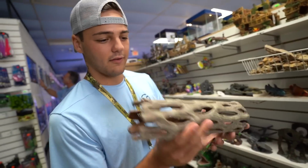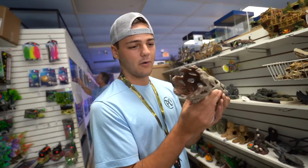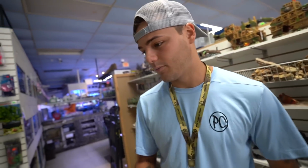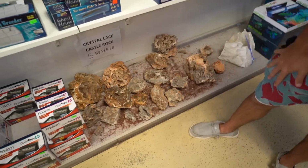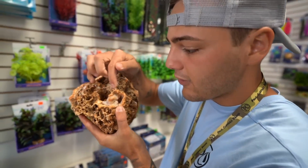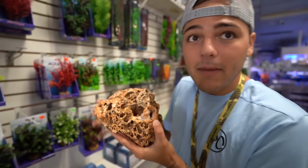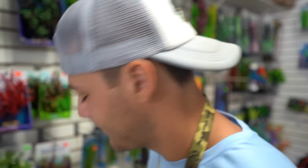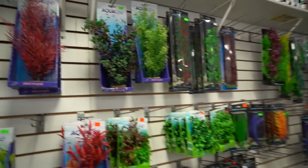They have other cool things though, like this right here. The only problem is I don't want the Mata to get in here one time and then get stuck. Although it is really cool. But there's some nice rock too. $6 per pound. That's some nice stuff right there. We have crystals in it. What we can do is actually break this out, put this on eBay and make the $6 back for the pound. And then essentially we have a rock for free. All right, now what we do need to find are the plants.